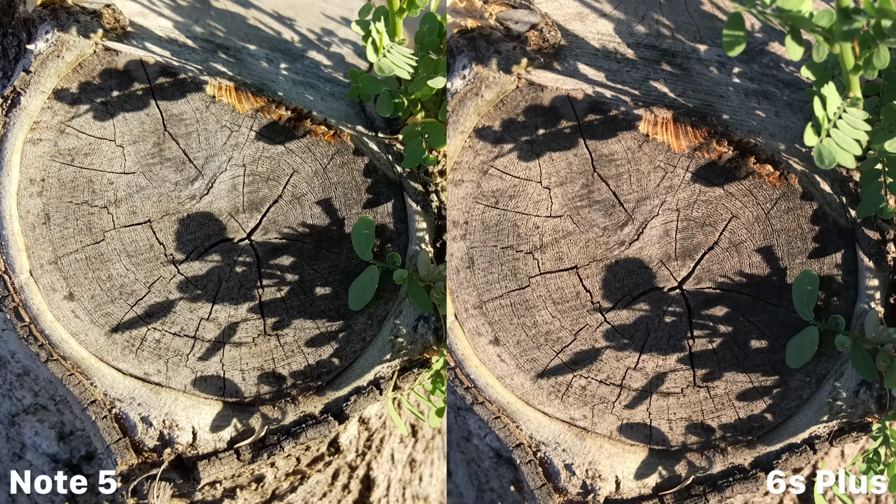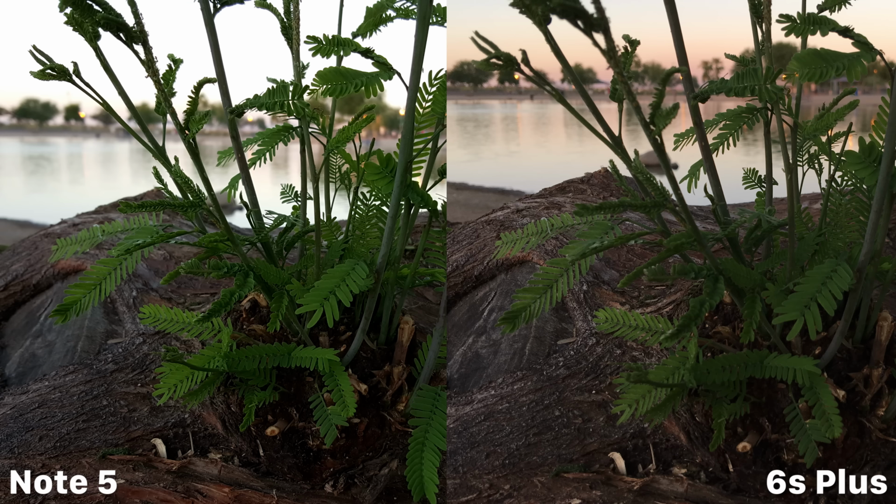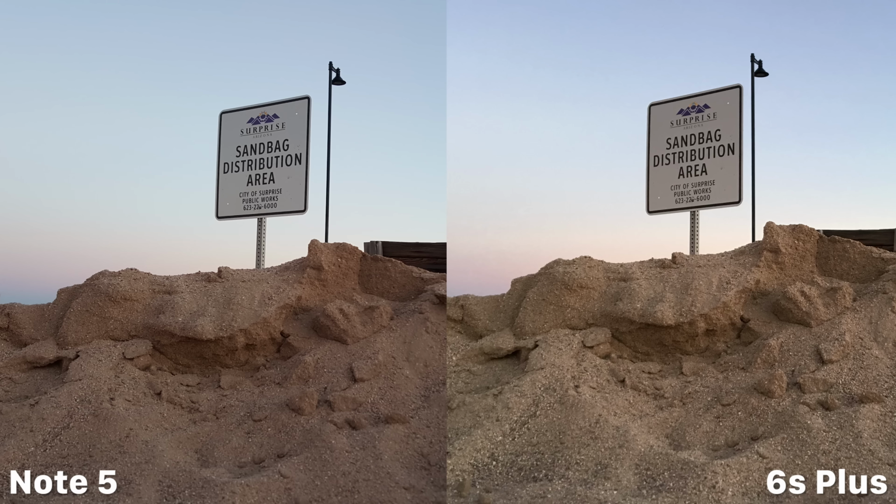And I gotta give it to the Note 5. Here in daylight, the Note 5 looks absolutely stunning. And I've noticed that on a lot of the 6s Plus pictures, it seems to have a warmer tint as opposed to the cooler tint on the Note 5, which I actually prefer. But let me know which one of these cameras is your favorite as far as daylight photos go.